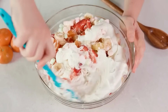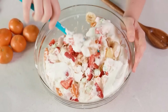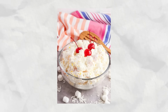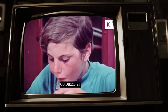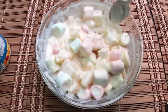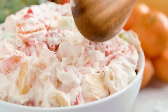Some versions added pineapple chunks, maraschino cherries, or miniature marshmallows, though purists insisted on oranges and coconut alone. The salad was assembled in layers, each visible through the glass, then chilled until flavors melded together. Children often helped crack coconuts and section oranges, learning holiday traditions through hands-on work. Ambrosia was served alongside heavy meats and rich sides, its freshness cutting through the richness of Christmas dinner.